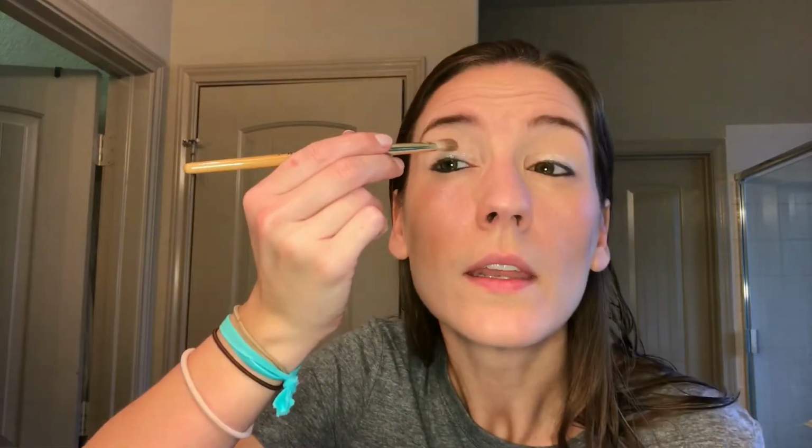And then I have really been liking, I think it's, yes, Determined. It's a dark brown with a shimmer. And so I just shake out just a tiny little bit. And then I'm taking kind of an angled eyeshadow brush. I think it's an eyeshadow brush. I use it for eyeshadow. Couldn't tell you if I'm doing that correctly or not. And then just kind of through my crease.